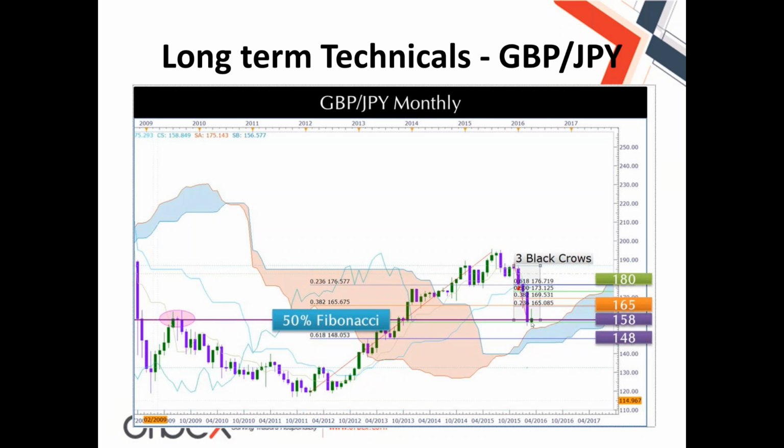So based on that, this month, technically speaking, we saw a little bit of a pullback. Fundamentally, it's because Brexit talks cooled down a little bit. In February, we saw this massive drop. It was because we were seeing a lot of talks about Brexit, which really put the British pound under pressure. So what I believe is going to happen is that the next level that you want to keep an eye on is the next Fibonacci level of 38% and is the 165.